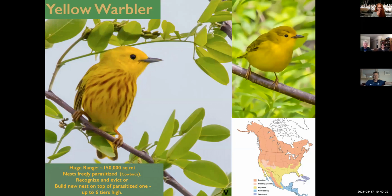Looking at the range of this beautiful warbler, male on the left, female on the right, it covers almost 150,000 square miles. The nests are frequently parasitized by the brown-headed cowbirds. We actually saw several brown-headed cowbird youngsters in our yard just the other day. Unlike many birds, the warblers oftentimes can recognize the cowbird eggs and just kick them out. But oftentimes the cowbirds will come back and build a nest on top, and it goes back and forth up to 6 tiers.